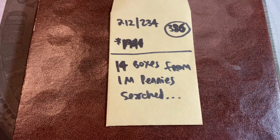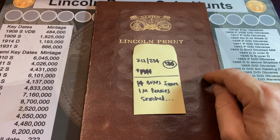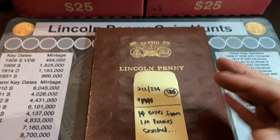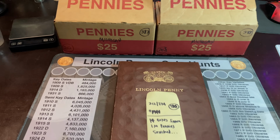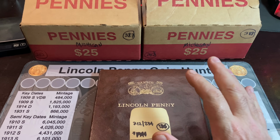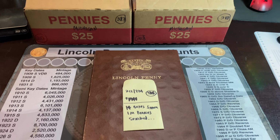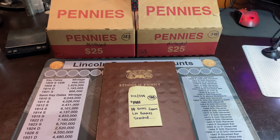We are 14 boxes away from searching 1 million pennies in our quest to complete a Dansko Lincoln penny album from Just Coin Roll Hunting. I've got a couple of boxes here from the great state of Michigan where I've had luck in the past, and I'm hoping to get even more luck and maybe slot a cent.